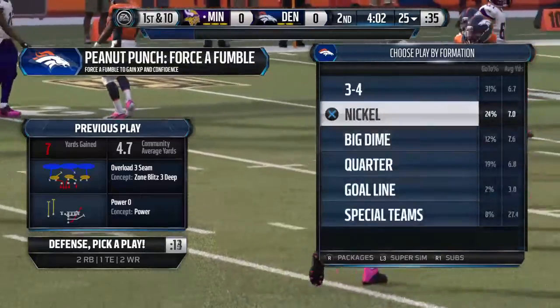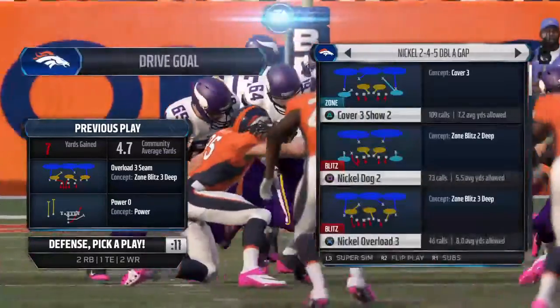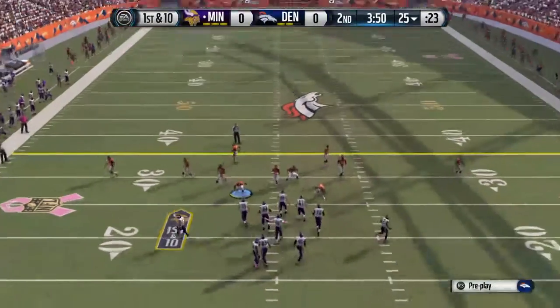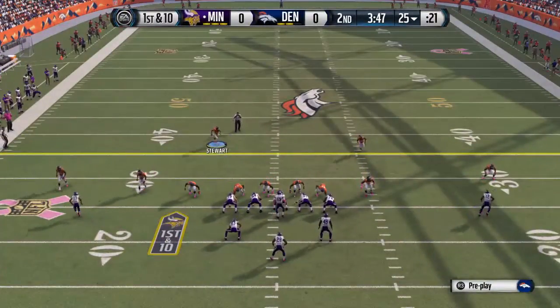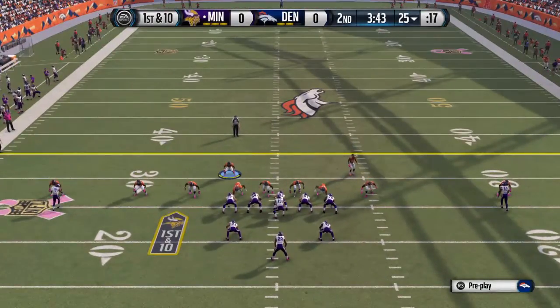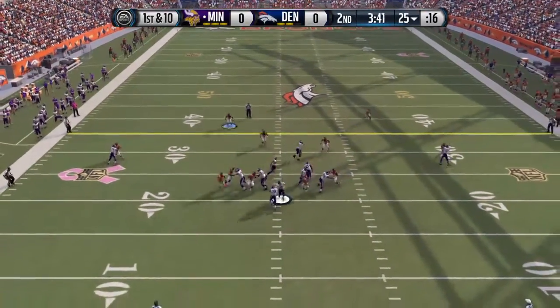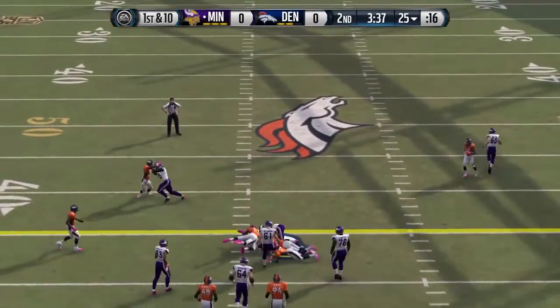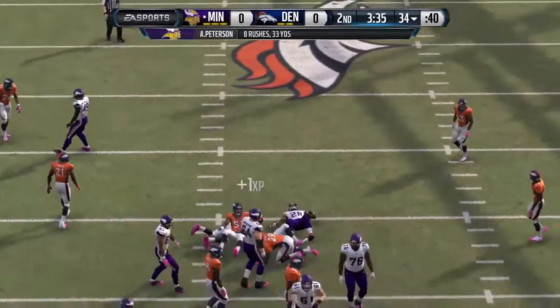Peterson's a great running back to have on your football team, isn't he? He goes up in there and gets the 1st down. Now your offense has 3 more chances. The Vikings are at the line of scrimmage with their backfield loaded up. 1st and 10. Delayed handoff. Gets about 9 on the play.